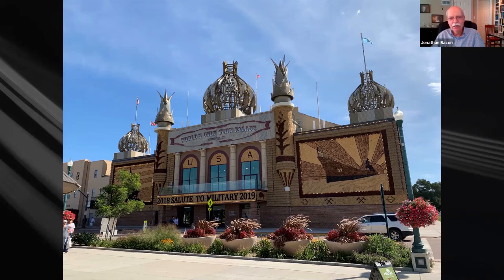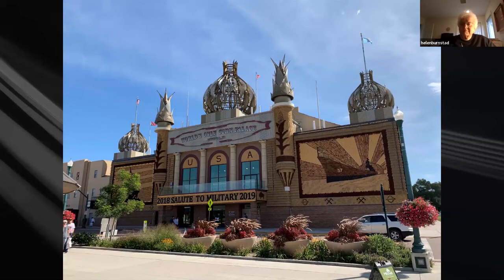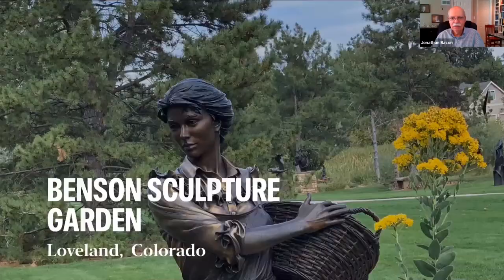And when you go inside, they have exhibits. Each year, the Corn Palace changes the exhibits, both inside and out. They have pictures of the previous years' exhibits, and all the pictures on the outside, the murals, are made with corn products. So it was kind of a fun little stopover.